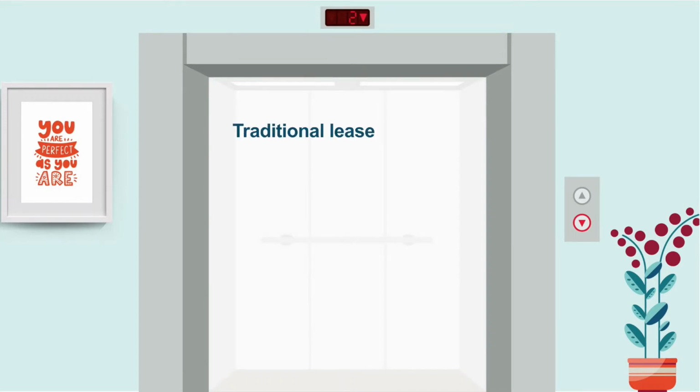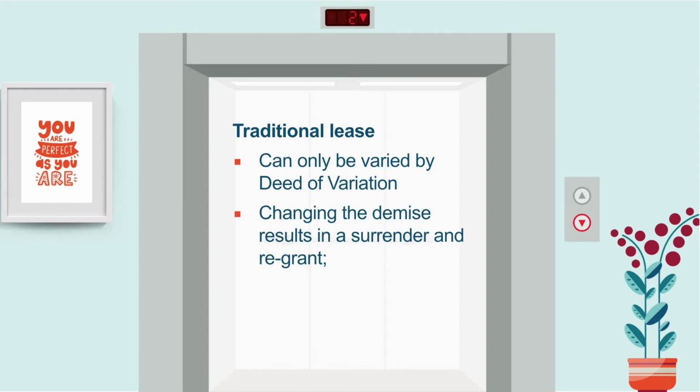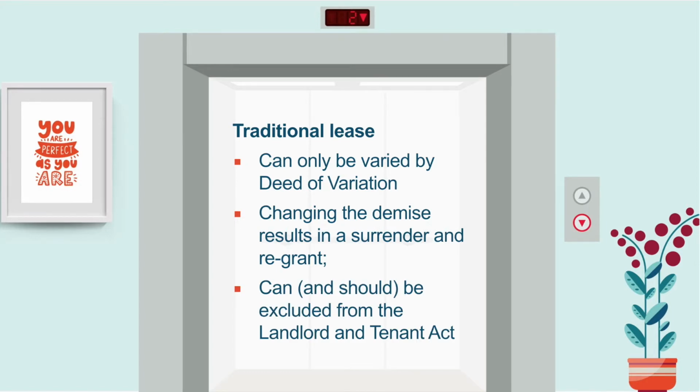The final thing there is that a traditional lease falls within the ambit of the Act, so it can be excluded if the landlord wants to, and absolutely they should be considering that if they want to retain maximum flexibility when the lease comes to an end, and to have the upper hand when it comes to termination or renewal negotiations.